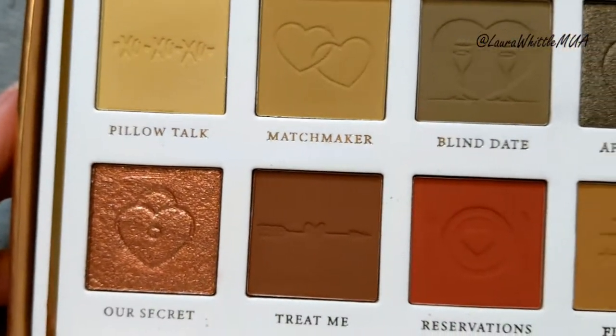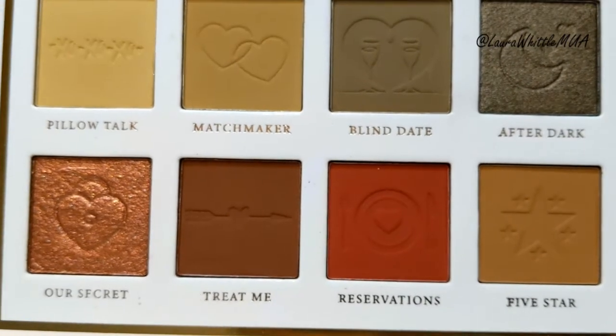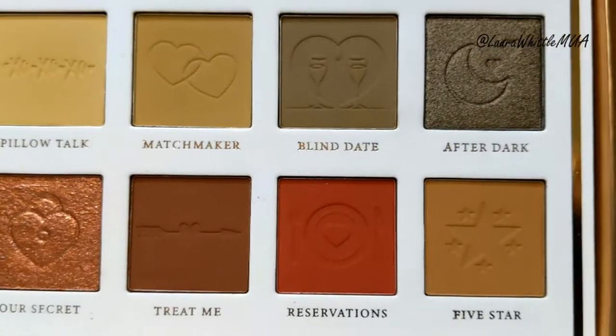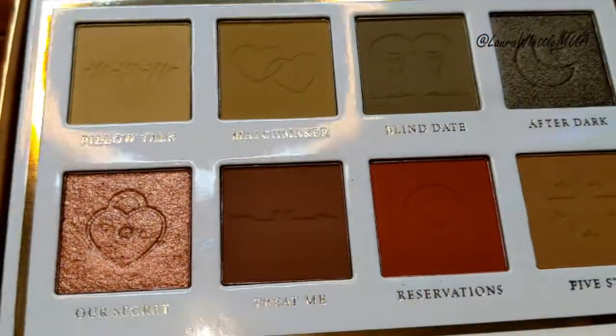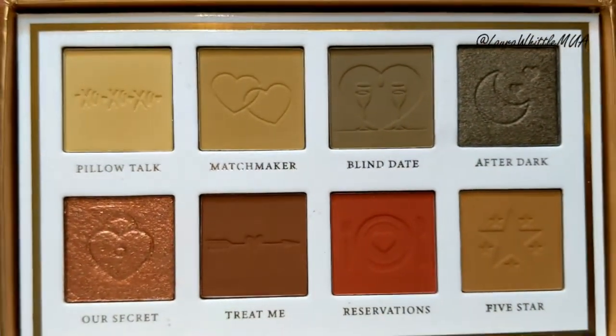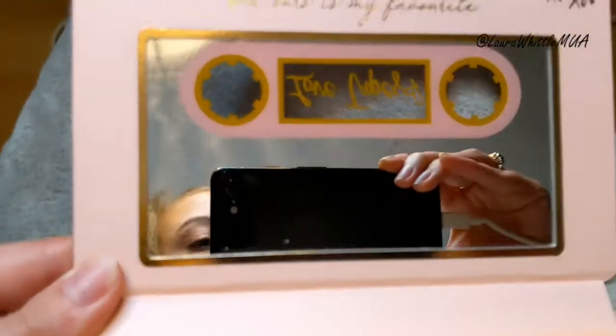We'll have to see how it looks, it looks so sparkly. We've got Treat Me, which is a warm brown shade. Reservations, which is a nice brick red. And then Five Star, which is like the perfect transition brown. I just love this. I love the quality they put into their palettes, and I love that they're all stamped. And then you've got the mirror.